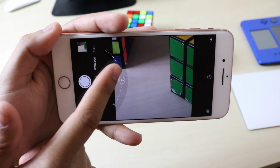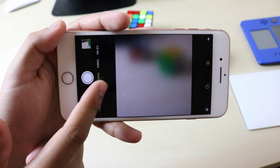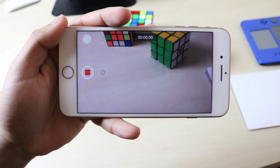Of course, the XS and XS Max are better. Even probably the iPhone 10 is better too. But between all of them, you're probably not going to notice a difference. The 8 Plus is still a very, very capable camera. And if you're scared for any reason about getting it, I would not be scared.